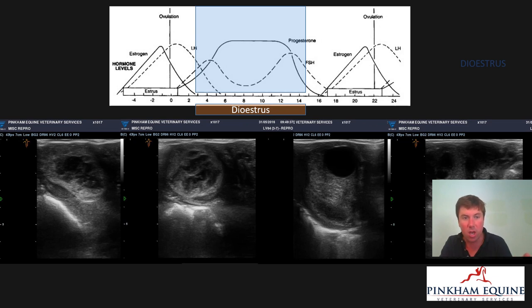And this is what we'll see on the ovary. On the right hand side is an early corpus luteum, where the center is filled with blood. You can call it the corpus hemorrhagicum as well. This becomes more and more organized as the CL ages and through that diestrous period.